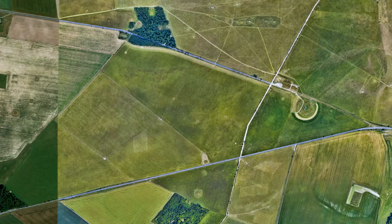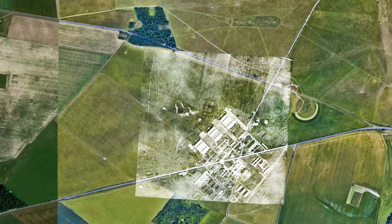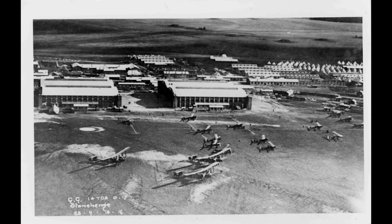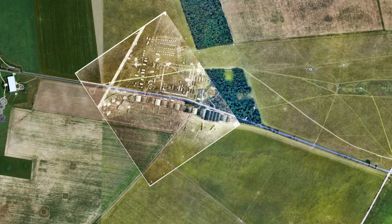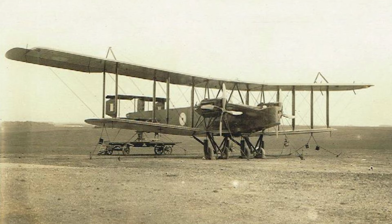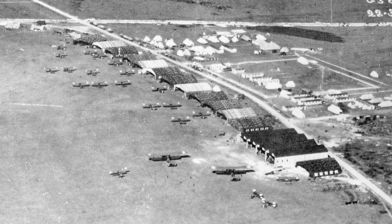The aerodrome was split into two camps. The day camp down here, straddling what is today the A303, was the main concentration of buildings including offices and accommodation. The night camp was further up here, closer to the present day visitors centre, and included two huge hangars for the Handley Page bombers. The night camp, supposedly for the training of those specialising at nighttime flying, wasn't actually finished by the end of the war in November 1918.